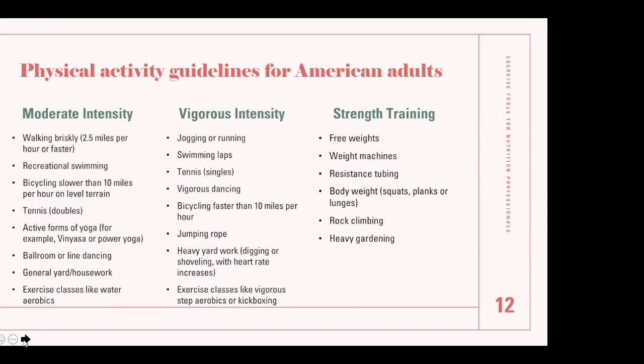Okay, so now let's look at the specific physical activity guidelines for cardiovascular exercise and strength training. So here in the 3 columns, I've created a reference chart with specific examples of moderate versus vigorous intensity cardiovascular exercise and sample strength training exercises, as clients will ask you which activities meet the criteria. So here you go. I wanted to make it really easy for you.